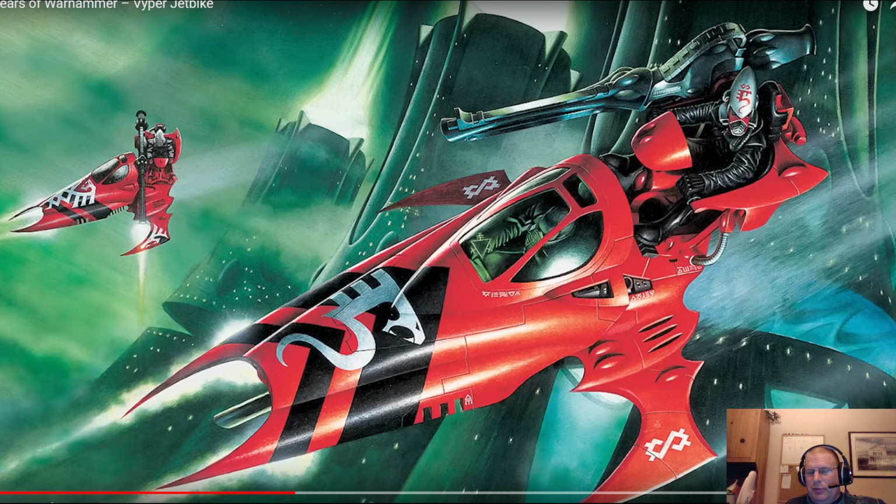There were at the time rules for, although I don't believe there was ever a model for, a type of Vyper that rather than having the big gun on the back, you could put what they called the fighting platform back there, and supposedly a Farseer, or maybe a Warlock too, could ride back there and do their thing from the back of the bike. I don't remember too well. I don't have my second edition codex anymore. I just remember there being an option like that. There's a big joke that maybe there should be a version where the Avatar could ride on the back of it too.